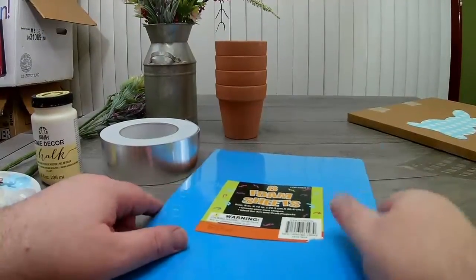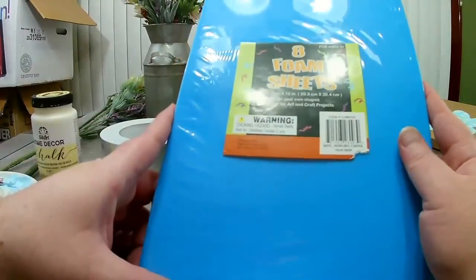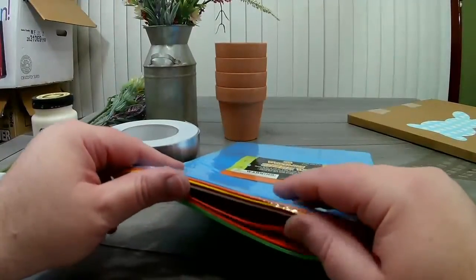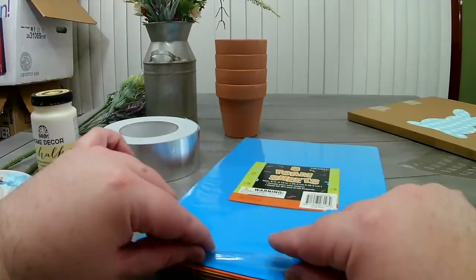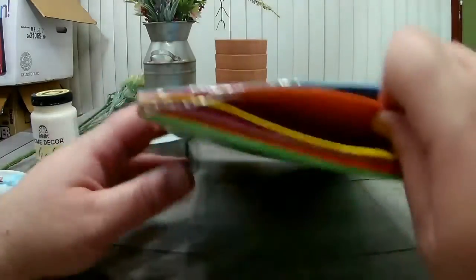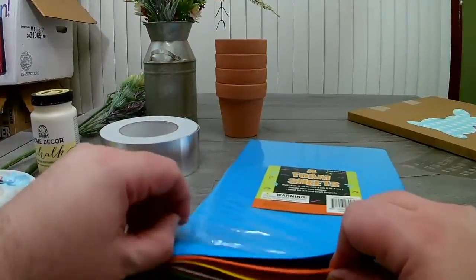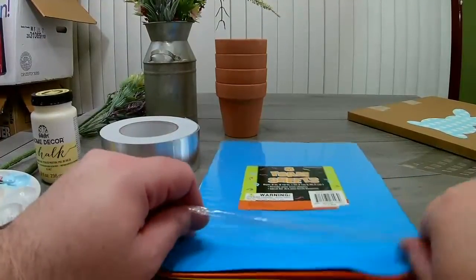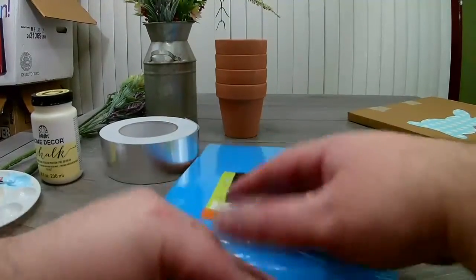It says 8 by 12. They are a little thinner than some I would pick up elsewhere. I was looking for a color that I don't really care for. Let me pick the orange, because we won't actually see the foam. I'm afraid the foam being as thin as it is, the project may not turn out like I'm hoping. But we're going to find out. We're going to try anyway.